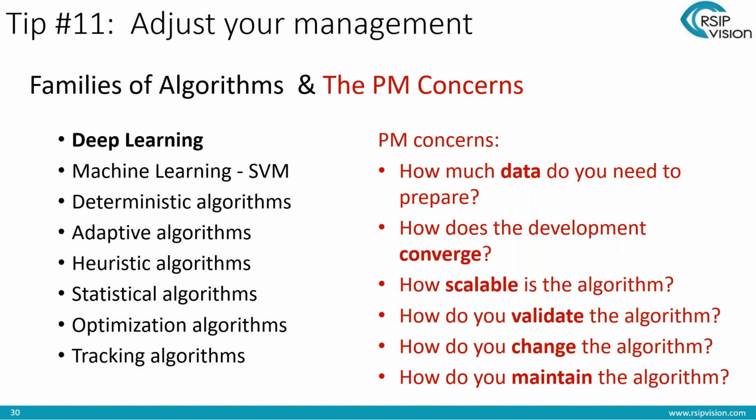Tip number 11: adjust your project management to the families of algorithms you're using. The first bullet on the left side says deep learning, and it's in bold, and there's a good reason for it being in bold, but there's still plenty of use for other algorithms as well: heuristic algorithms, even sometimes classical machine learning, and definitely tracking, etc.